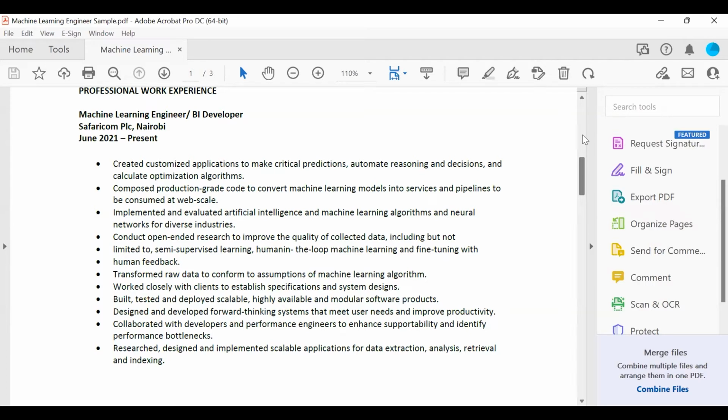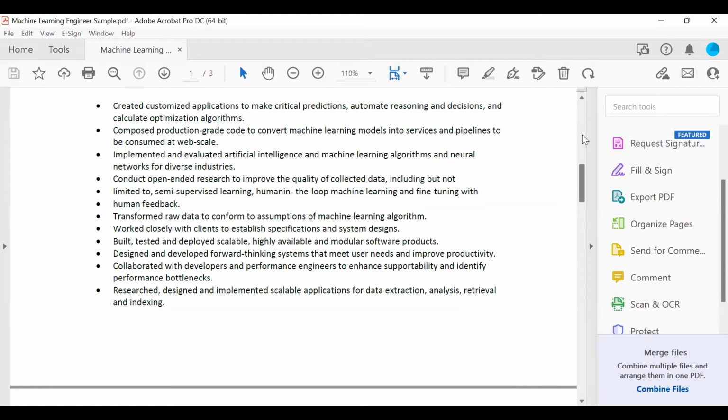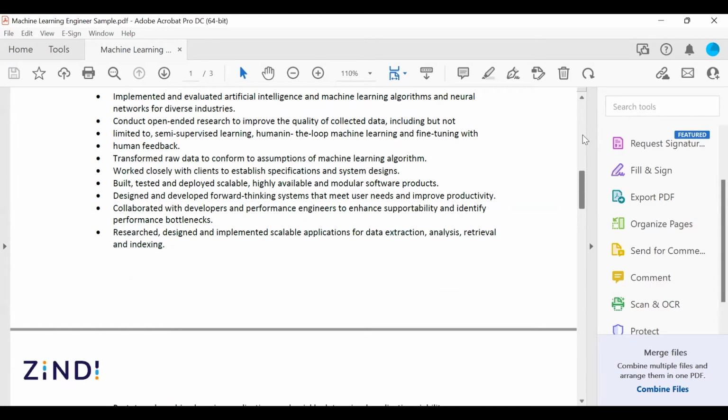collaborated. Like the second to last bullet point: collaborated with developers and performance engineers to enhance supportability and identify performance bottlenecks. That's the Wheat methodology right there. What did they do? They collaborated with developers. Why did they do it? To enhance supportability and identify performance bottlenecks. If you look at it, it's research, design, implemented. All of the words being used are very much descriptive words. They describe what you do.